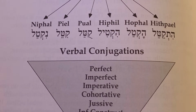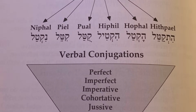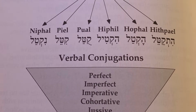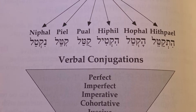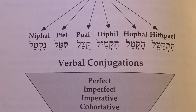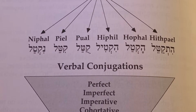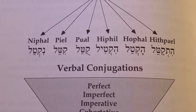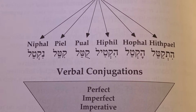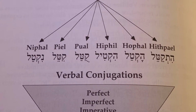The 7 stems are qal, niphal, piel, pual, hiphil, hophal, and hithpael. Qal is the most common stem, and over 2/3 of all words in the Hebrew Bible appear in the qal stem. Qal is a simple voice with an active action. This means that you are doing something, like, you will hear.